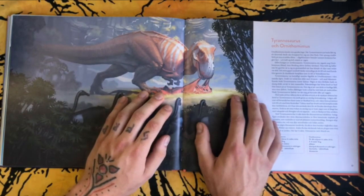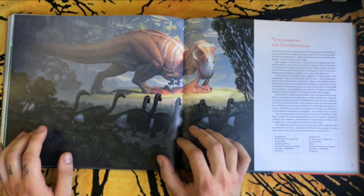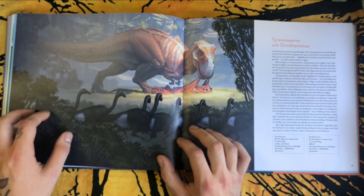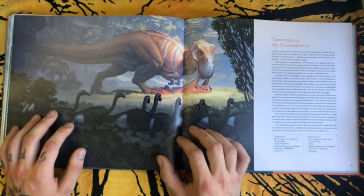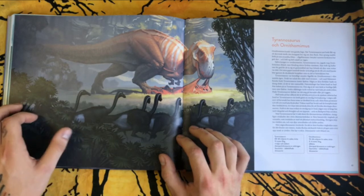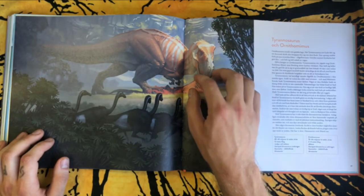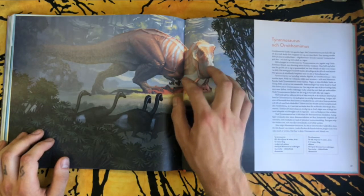In this picture, it's quite scary. Imagine being this group of ornithomimus walking through the forest, then coming out to this open glade. And then you see it, the 12-meter long monster that is Tyrannosaurus, chomping down on some animal that it might have brought down earlier.